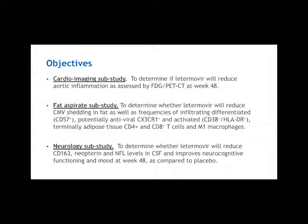We still need to finalize the process to submit the grant, but here we will be looking at the infiltration of CMV and CMV-specific cells in PET before and after. And then the neurology study, as I said before, is ACTG funded, and we will be looking at various markers of inflammation and neurocognition in the cerebrospinal fluid.